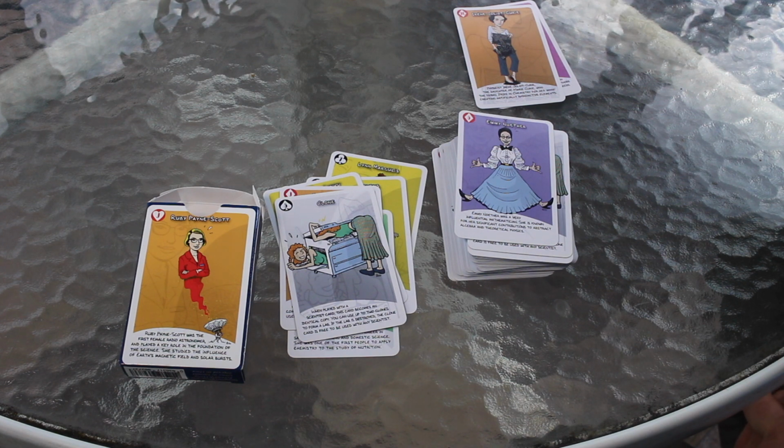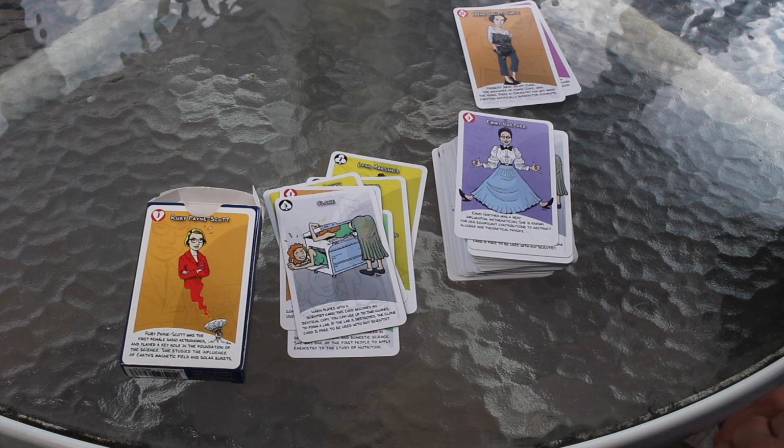You can play this. You can have fun with this. You can learn a little bit about women in science. That's a plus. So overall, I'd give it a B as a not bad game to play, but I would have liked to have seen more actual representation of the concepts of science in the gameplay.